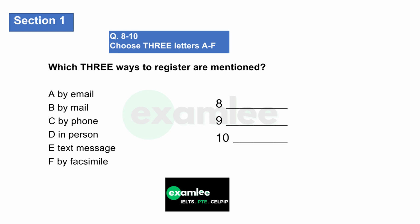The third way is to simply come in. Visit the Student Information Center in the Information Services building, and your friend will receive personal assistance on how to complete his forms. Thanks very much. You've been most helpful. You're welcome. Good luck with your future studies.